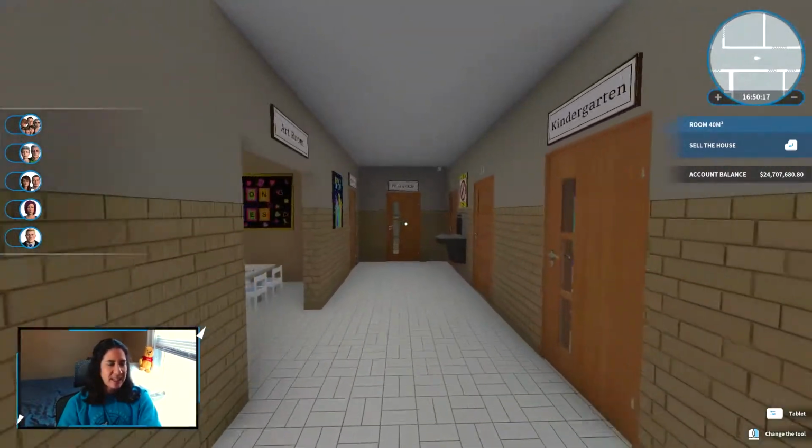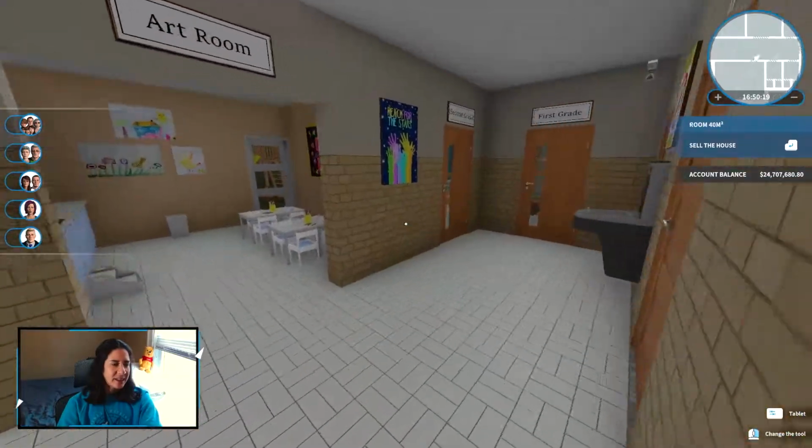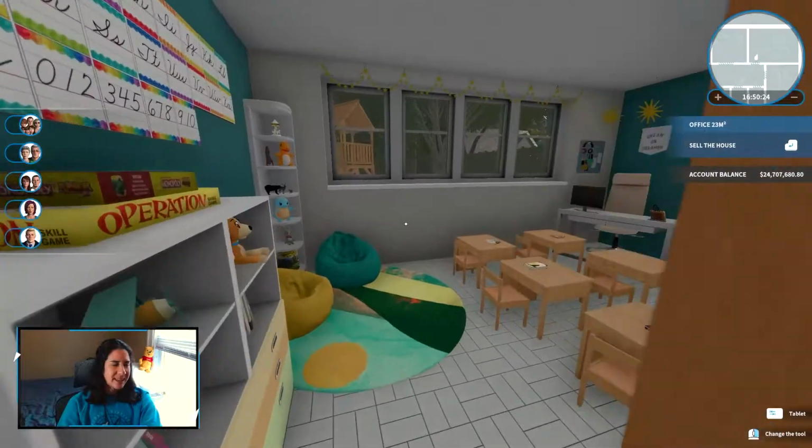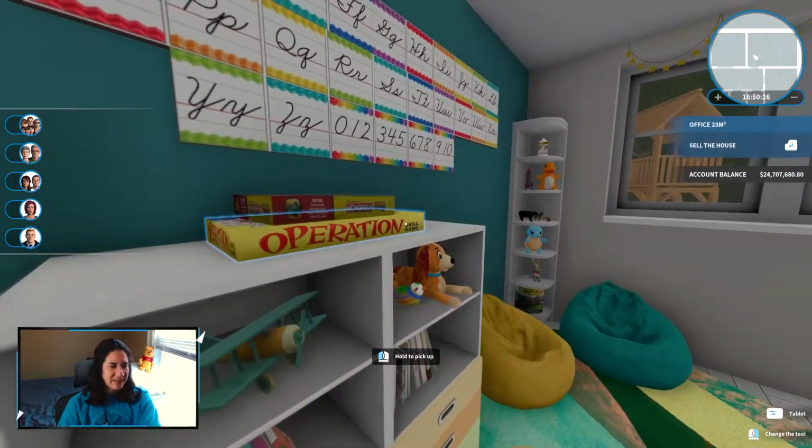Let me know which classroom was your favorite. Kindergarten, first grade, or second grade. I think this room is my favorite.